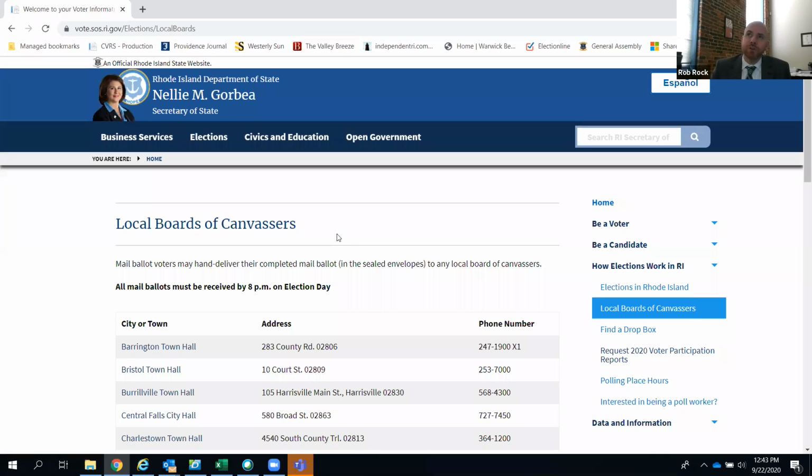The registration form is not going to be rejected. It just won't be entered in until after the November election. So you're not going to be able to vote. But your mail ballot application will be rejected because you didn't register to vote in time.